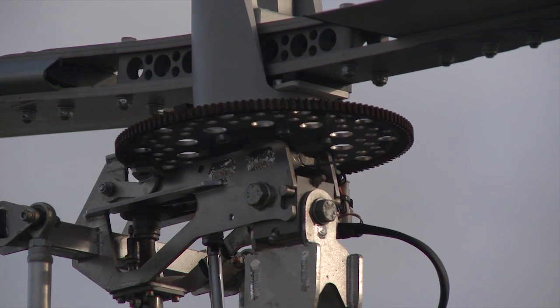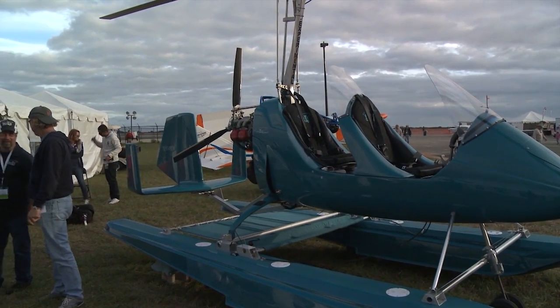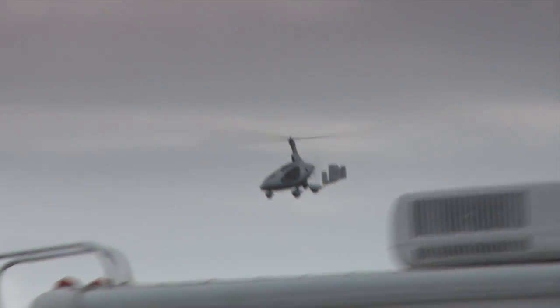The light sport market has airplanes of many shapes and sizes. Some of the most unusual designs flying at Sebring were the Gyros. The Gyro Amphibian was much talked about. Right next to it, though, was the Auto Gyro Cavalon. The composite construction and sleek lines make it stand out from the crowd.